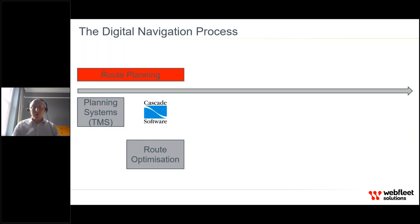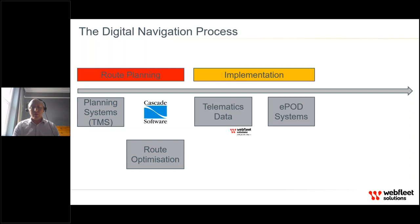Ultimately, then we move into the implementation phase. So that's about knowing where the vehicle is, where the driver is, and where the route needs to go to, and ultimately getting that vehicle to its job on time and arriving inside the specified time window. And then at that point, we'll have the EPOD system potentially used by a number of hauliers now to effectively prove the delivery has taken place. We'll cover that a little bit later on.